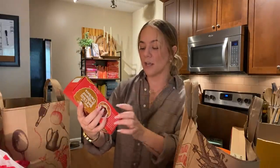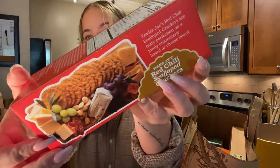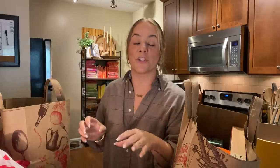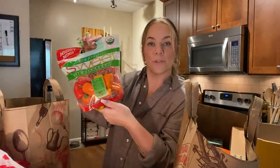Then we got these crackers for the charcuterie board. These are red chili scalloped edge crackers. They look so good. Look at these. So I wanted to try, and these were like $1.49. Y'all, if you've never been to Trader Joe's, definitely find one in your area because the prices are so affordable. So affordable.